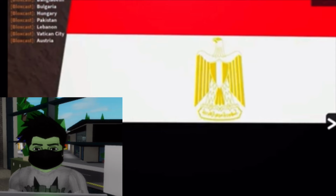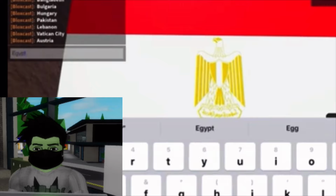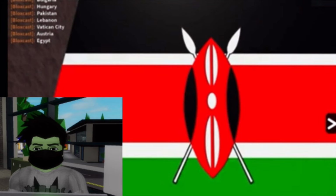This is the Egyptian flag. That eagle in the middle is the Eagle of Saladin. The writing in the symbol says the Arab Republic of Egypt. This one is Kenya, another very well-known flag, one of the most popular.